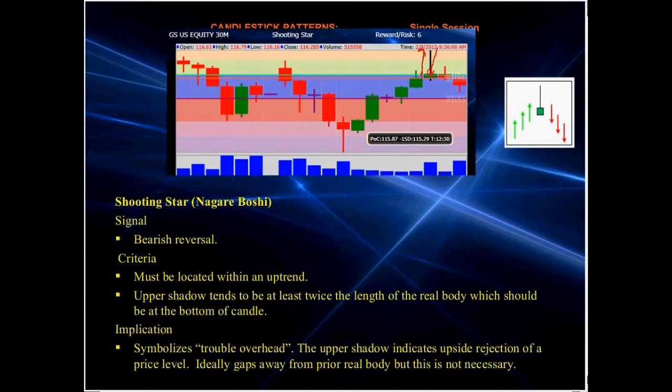Now, if we think about it for just a second, let's do that one with red. This one was red. Imagine a bar here. I'm sorry, my scribbles aren't too neat here. And imagine a bar here. So imagine that we opened up here and went up, and then in the next bar opened here and went all the way back down. My point is, that's an engulfing pattern, right? That would be a bearish engulfing pattern. And yet, if I combine those 2 candlesticks together, what I get is that shooting star pattern. In other words, the shooting star pattern is effectively an engulfing pattern on a different time scale.